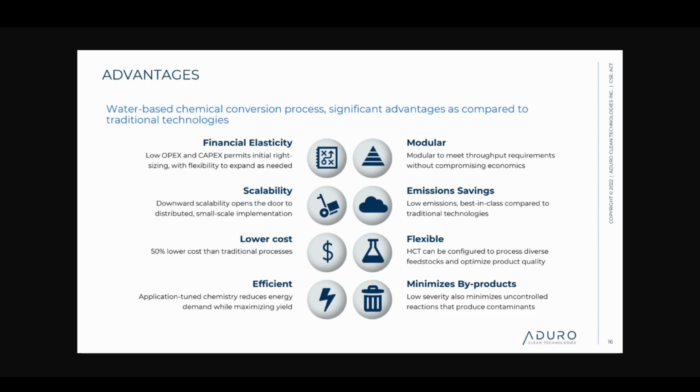So there are actually a variety of advantages to Aduro's process. For one, as I mentioned earlier, they can not only process and recycle most types of plastic, but they can break down and recycle other materials as well. Heavy oil or bitumen, renewable fuels, potentially even rubber tires, and more.